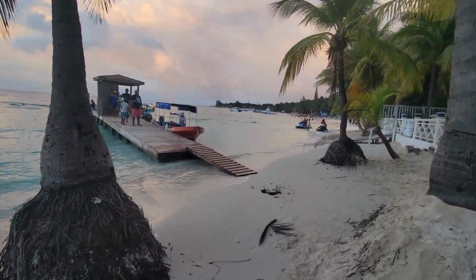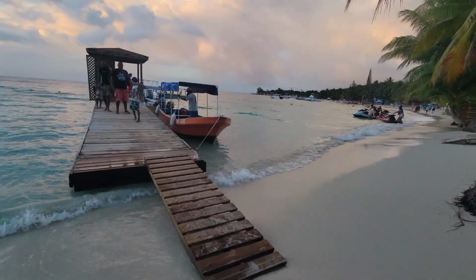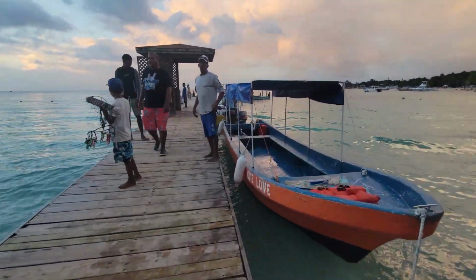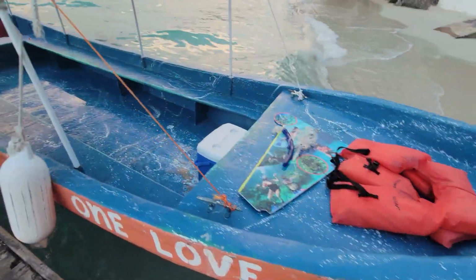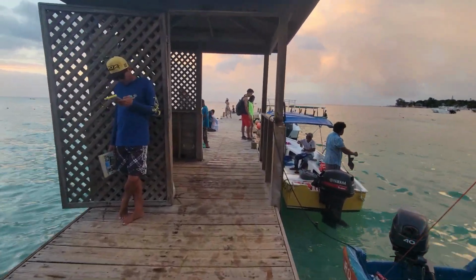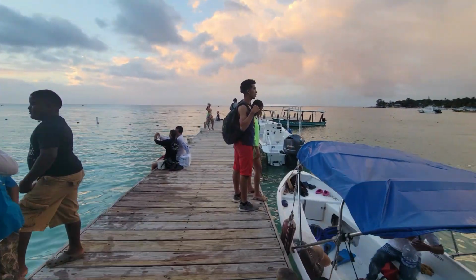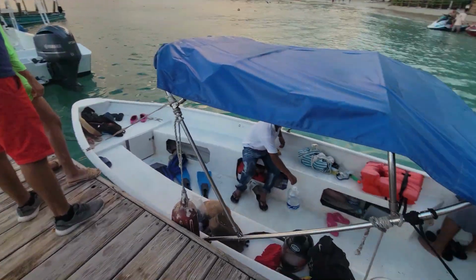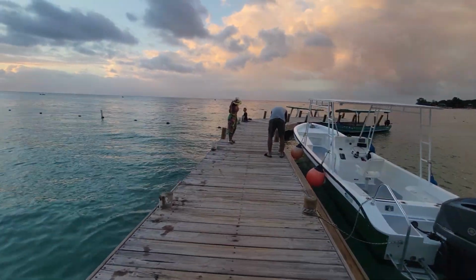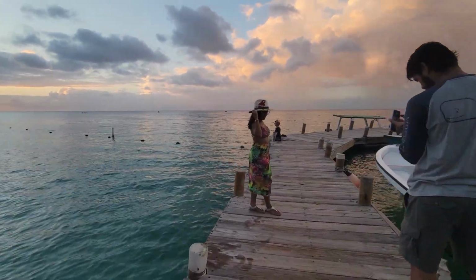Here you have a pier where it looks like a lot of these people are maybe fishermen. And maybe they run tours as well. Yeah, this is a snorkeling tour here. All bien? All good, bud? Yeah, another maybe snorkeling tour here. Instapics. Instapics. Permiso.